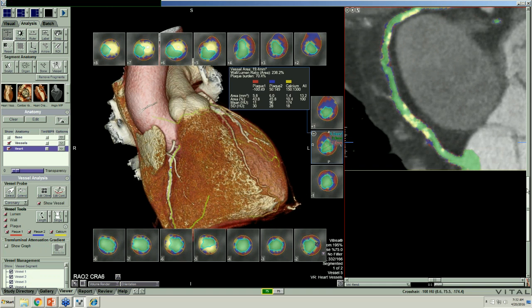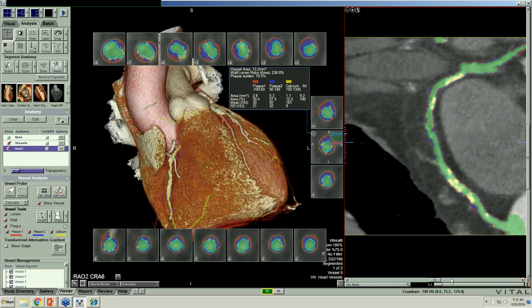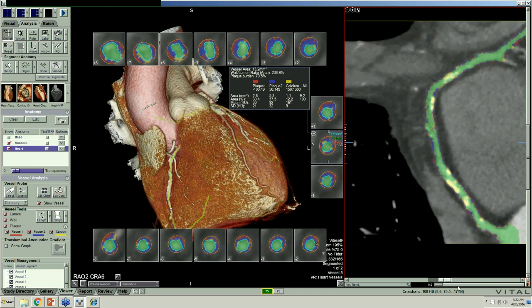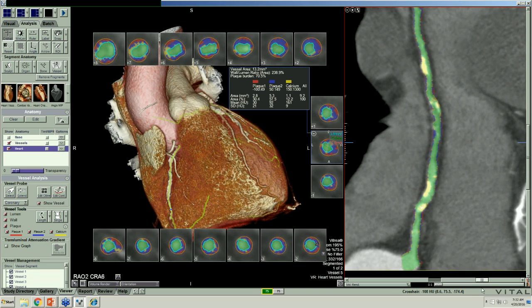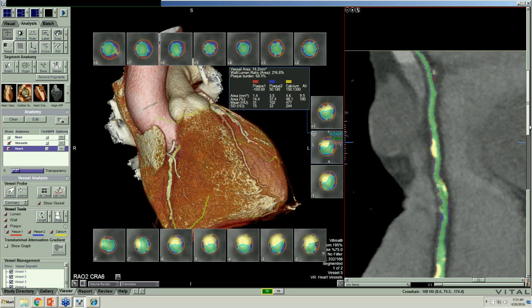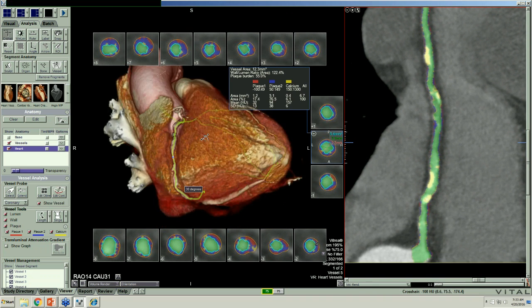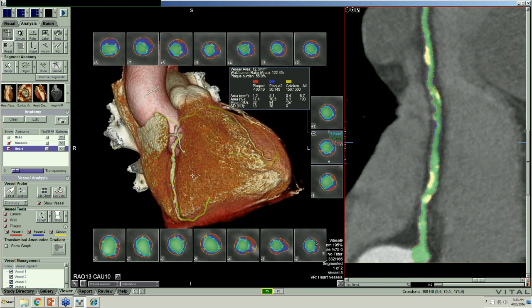And so there we go. We've got the right in its entirety. We've got it upside down, but that's okay. There we go. This is the origin of the right. And here it comes down this way. And we can see, again, pieces of calcium. Can't say I see a lot of inflammatory reaction.